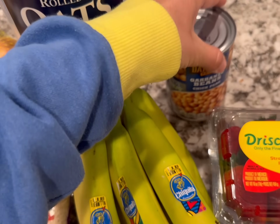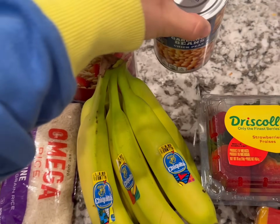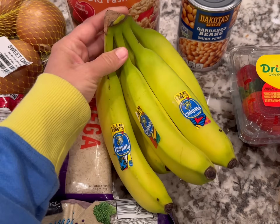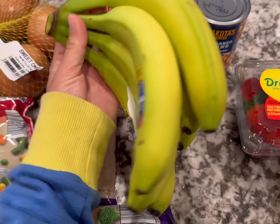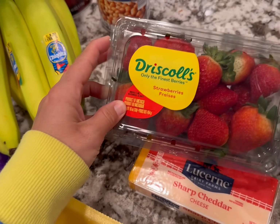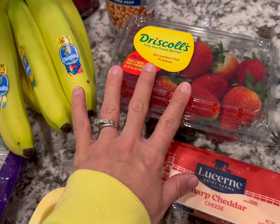Then I've got some garbanzo beans, or chickpeas as they're also called, from Aldi for I believe 89 cents for the can, but you can find those at Walmart as well. And these bananas were 49 cents a pound, so this was less than $1 for all of these bananas for the week. The strawberries are not in season. They were $2.68 for the pound, but you may be able to find them cheaper at Costco or Walmart. I got these at Aldi.